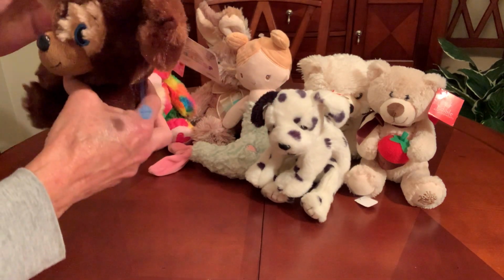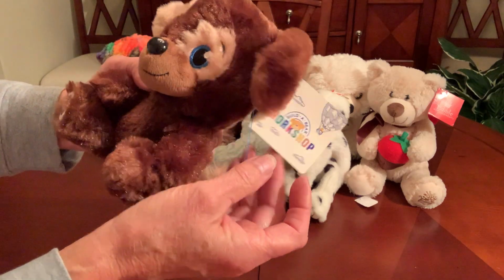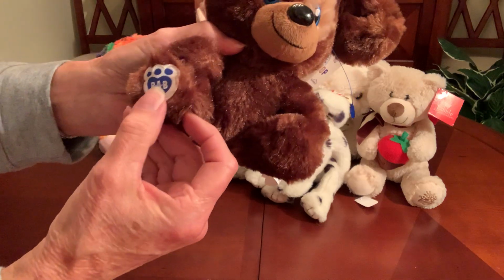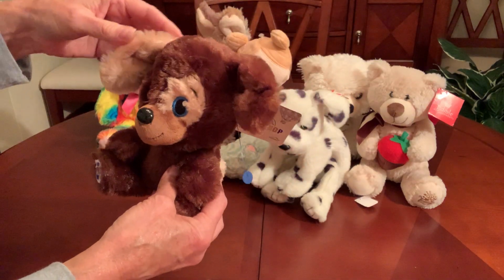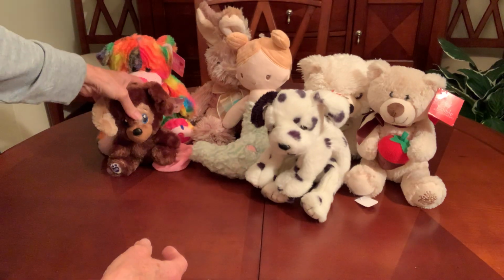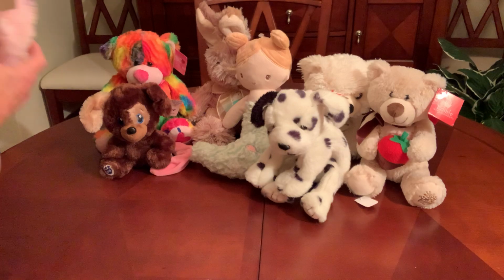And then I found this. This is from Build-A-Bear Workshop. It's a little puppy dog, B-A-B, Build-A-Bear Workshop. Still has the tags on it. And that was 50 cents. Very cute.